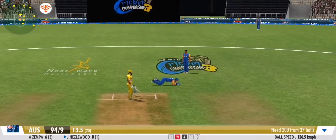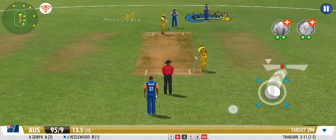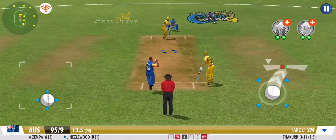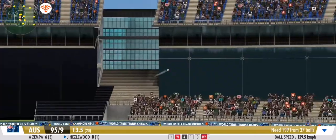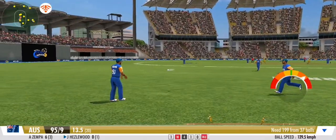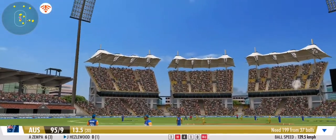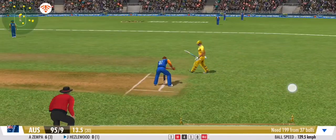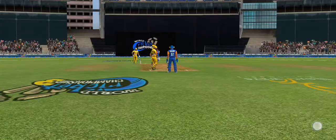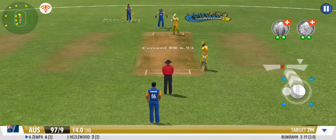Loose hands from the bowler. It's been signalled a wide delivery. Good thinking by the batsman. Leaves the delivery. The bowler goes for one last hurrah in his final over.